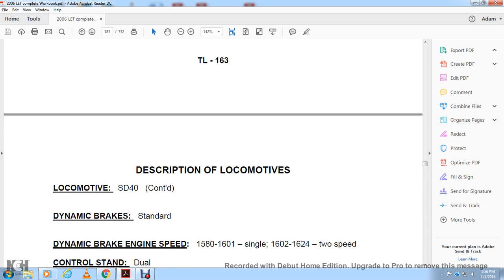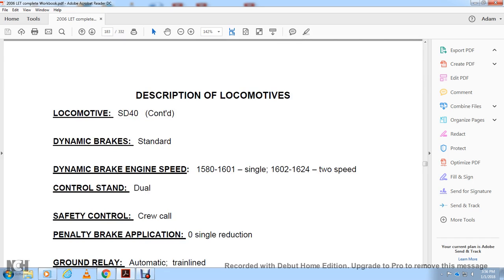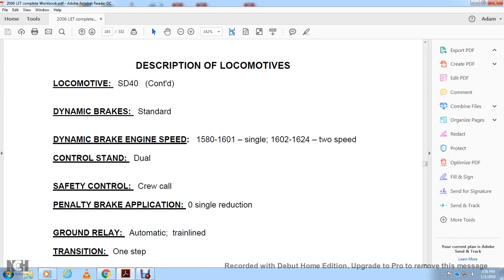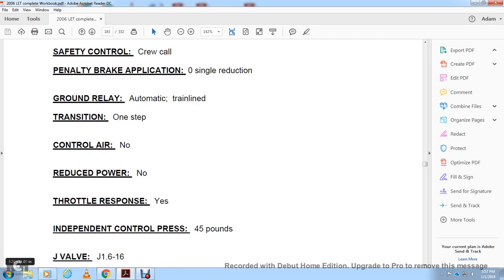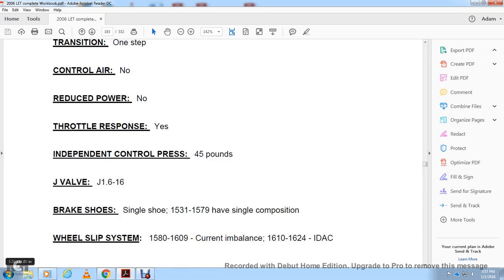SD40 continued: standard dynamic brake, engine speed 1580, 1601, single 1602, the 1624, 2 speed, control stand, dual crew, safety crew call, control crew call, penalty brake application, single reduction, ground relay, automatic train line, transition one step, control air none, reduced power none, throttle response yes, independent control press 45 pounds, J valve J1.6, brake shoe single shoe, 1531, 1579.